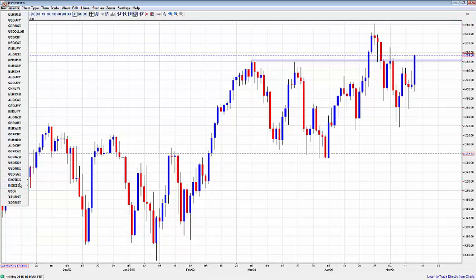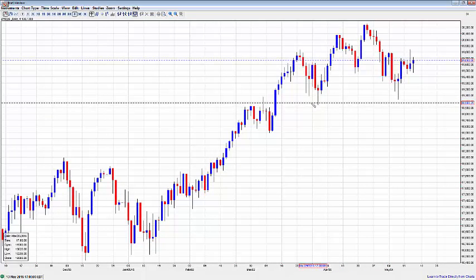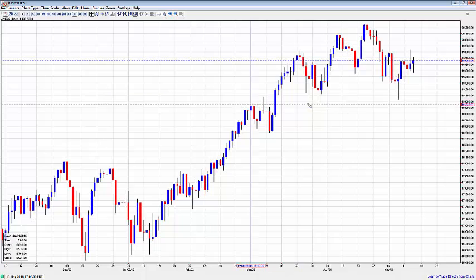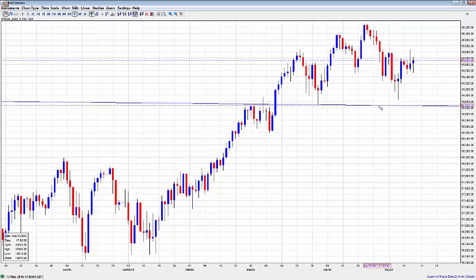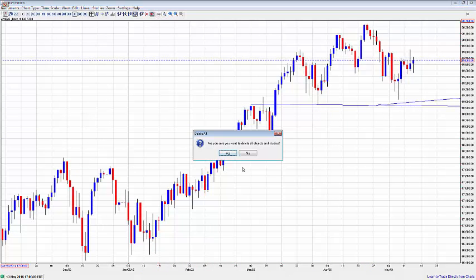But it really needs to have a solid follow through. See what the Japanese Nikkei is doing now. Not as much of a rise. Maybe in tonight's trading session, there Friday, we could possibly see a follow through in that.